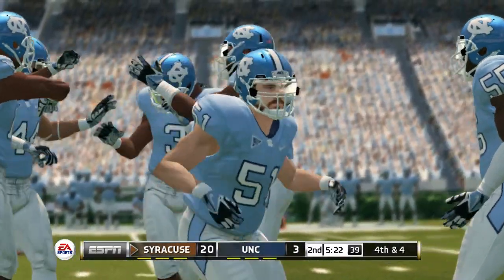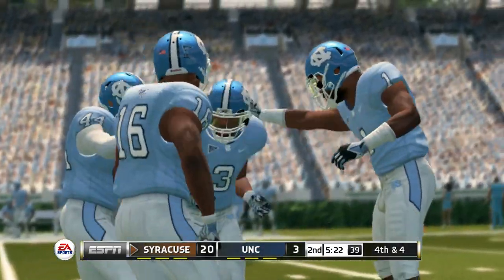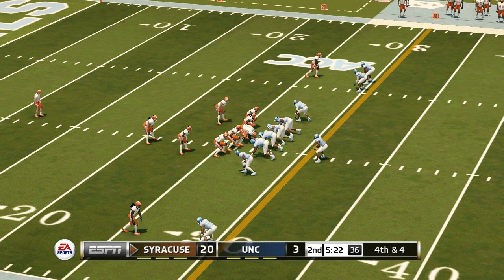Just flung it out there and it was short. He got a little bit lazy here. There's no question. He should be able to make that throw 9 out of 10 times. That was the one time he missed it. Newsom is back awaiting the punt.